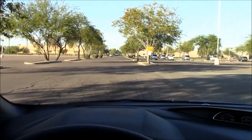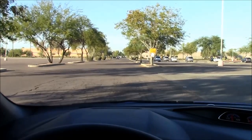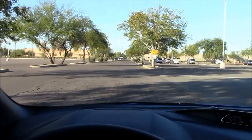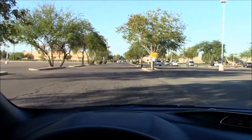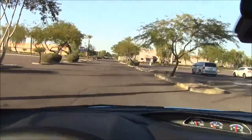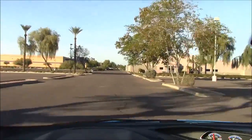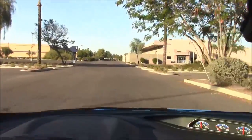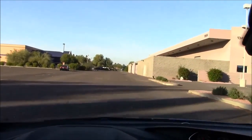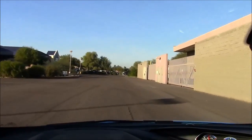Ford says the track mode is not to be used on the street. I understand part of the reason is it stiffens up the shocks hard enough to knock the fillings out of your teeth. So let's hit some speed bumps and see if that's true. Speed bump number 1. Ugh. I don't know if you heard it, but I sure felt it. The car shaking all over the place. Second speed bump. Here's a nasty one. Felt that one.